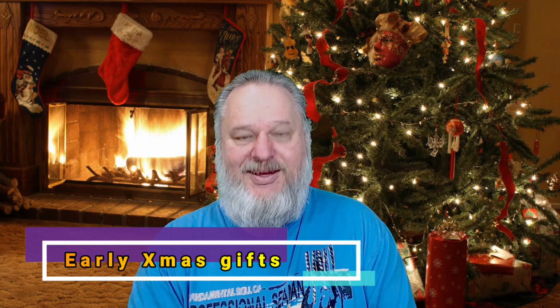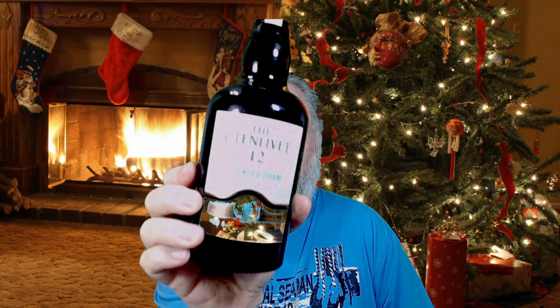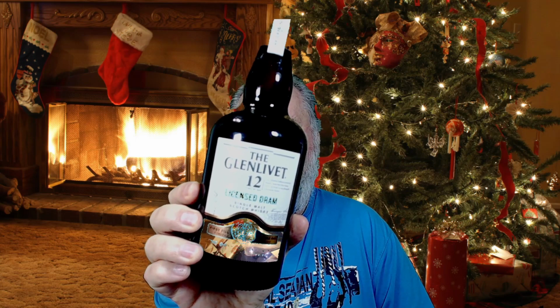My stockings, the ones over here, have been filled quite substantially, and I just want to share some of the things that I will be opening up for Christmas. And this is something, of course, from me to me. It is the Glenlivet Licensed Dram, 12-year-old. Quite looking forward to opening this bottle.